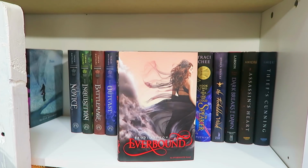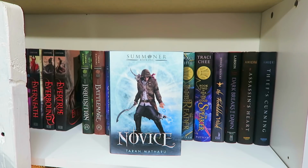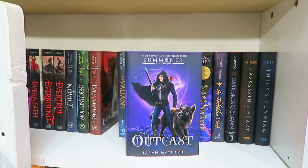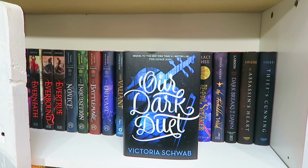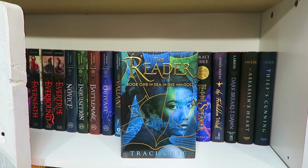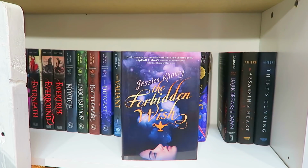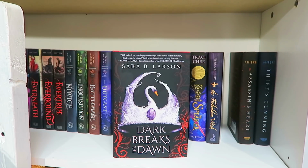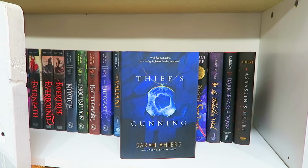Everneath, Everbound, and Evertrue by Brodi Ashton, and I'm sorry if those were out of order. The Novice, The Inquisition, The Battle Mage, and The Outcast by Taran Matharu. The Valiant by Lesley Livingston. This Savage Song and Our Dark Duet by Victoria Schwab, and Vicious also by Victoria Schwab. The Reader and The Speaker by Traci Chee. The Forbidden Wish by Jessica Khoury. Dark Breaks the Dawn by Sarah B. Larson. Assassin's Heart and A Thief's Cunning by Sarah Ahiers.